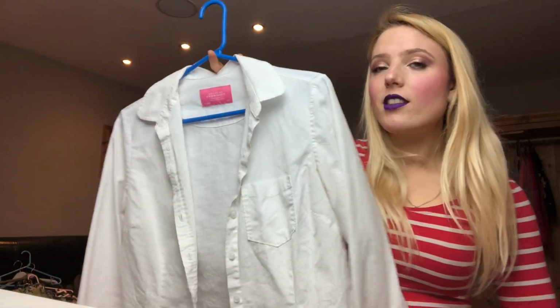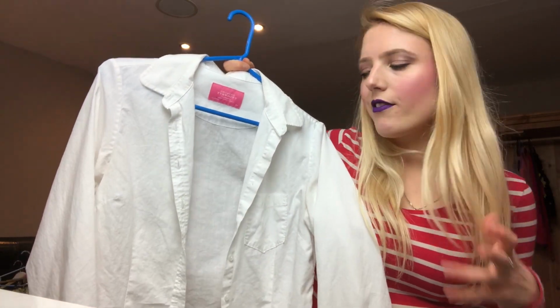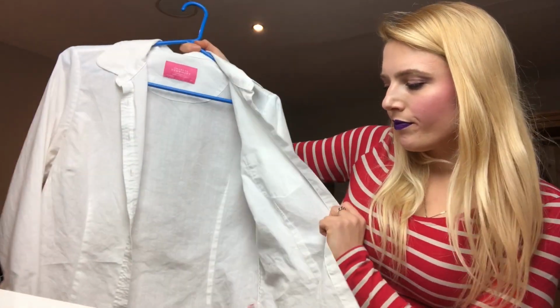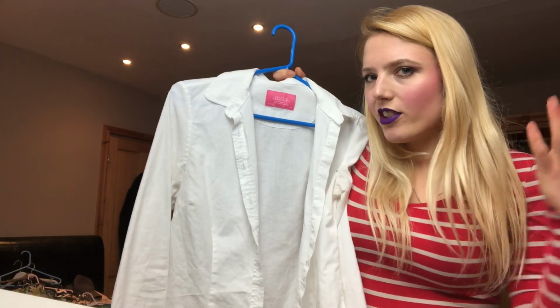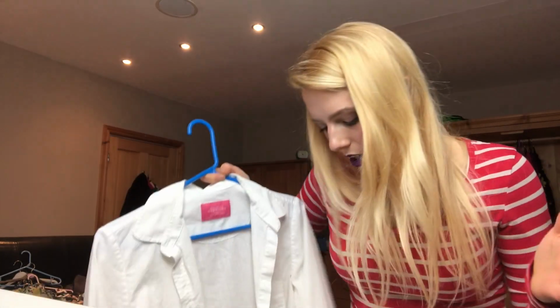I'm keeping this because this goes with a dress that I really love to wear. And it has that little bit of nostalgia to when I used to wear shirts a lot. So I'm going to be keeping this one.